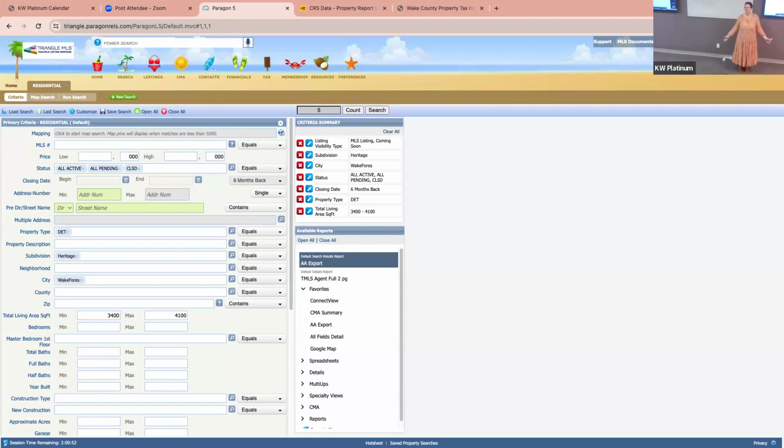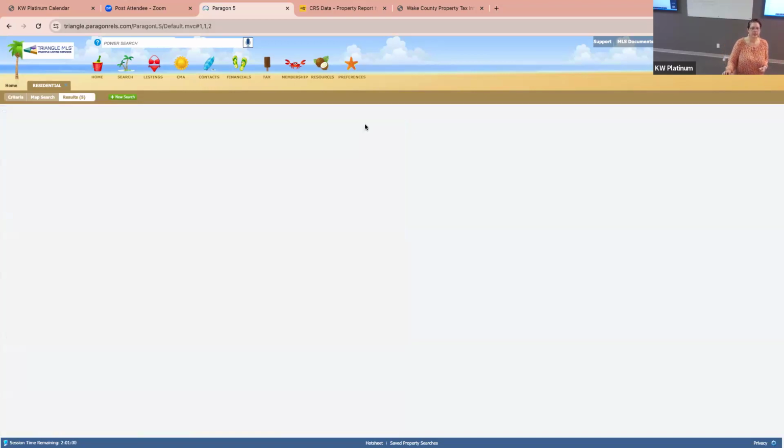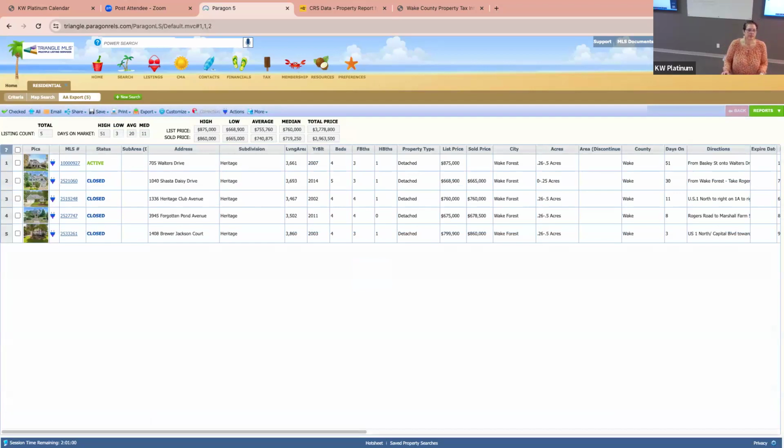A little bit better. I'm missing something in my search, so I've got active, pending, closed, six months back, detached, and square footage. So we're going to go ahead and search on that. We have one house that's currently active, and four houses that have closed in the last six months. The one house that we have active is 705 Walters Drive.